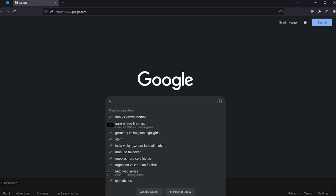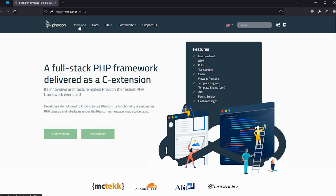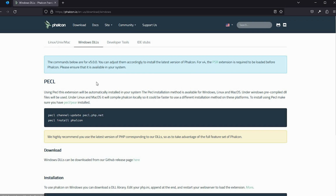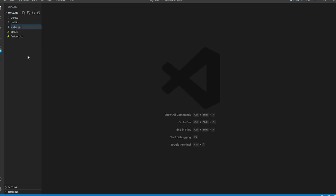Now I will install Phalcon inside the XAMPP server. Search Phalcon in the browser. Open the first link in the search results. Click on the Windows DLLs button. Read the download section and click this page. This page redirects to GitHub. Before I download Phalcon, I will check my server status. Therefore, write this script.